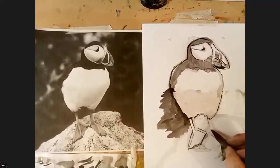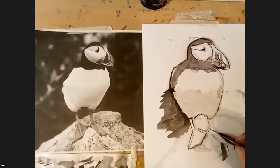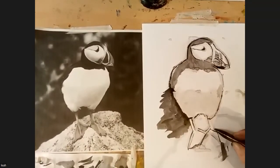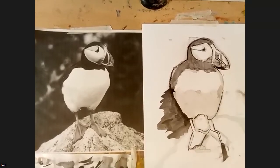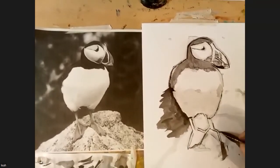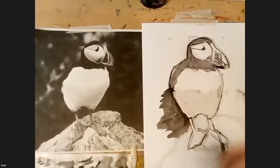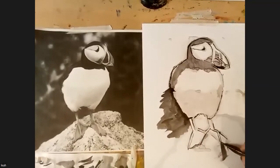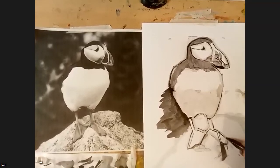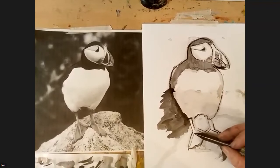Sometimes it's easy to fix things. Other times it's a little bit difficult. Notice I'm sketching out the light, the outside edges of the light parts of the feet. Once again, using negative space as a guide. Here as well.